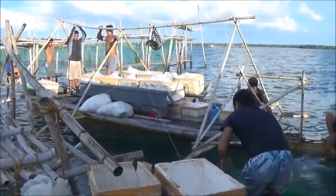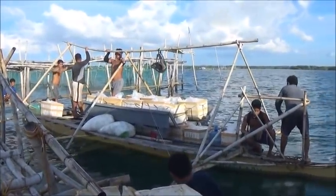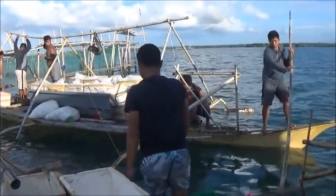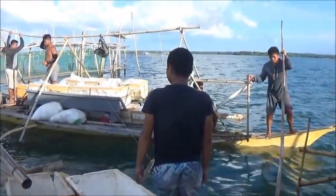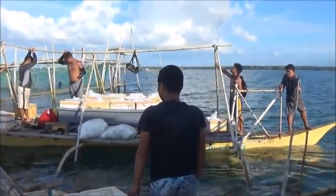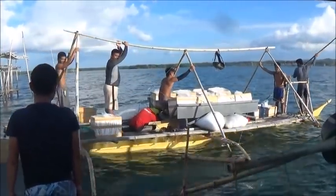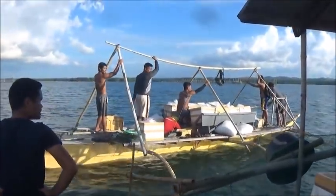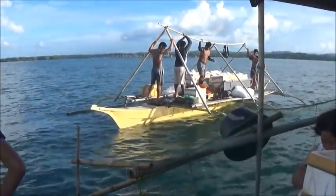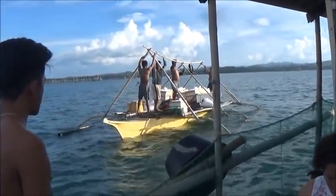Definitely have the boss lady loaded. We've got 25 boxes of fish and ice. Yeah, I think the additional pontoons on each side are going to be the first order of business.